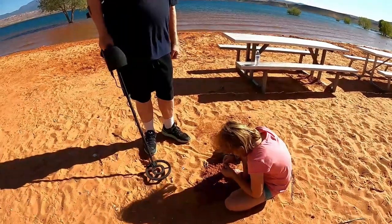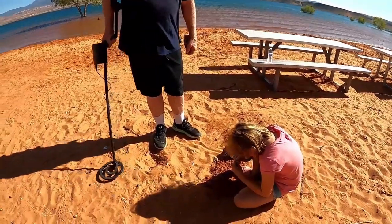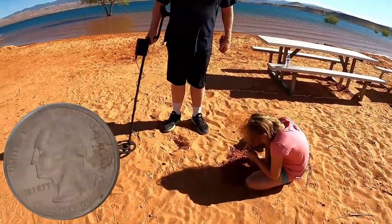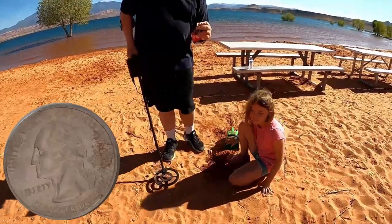It's a quarter. I knew we had a quarter. See, I told you there was a coin in there. It's a quarter from 2013. Okay. Give it to mommy. Amazing. There you go.